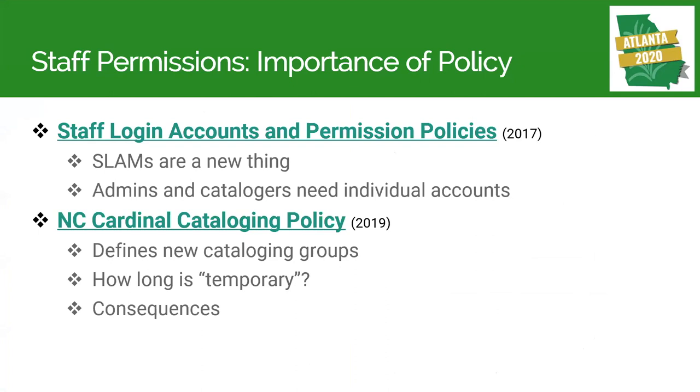access managers, one or more staff members designated by the director at each library system, who are responsible for creating new staff accounts when staff are hired or change positions, as well as inactivating accounts when staff leave the library. The policy also established which permission groups can be assigned to generic accounts and which can only be applied to individually assigned accounts, such as administrative and cataloging permission groups.